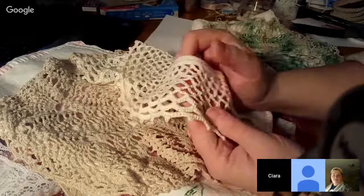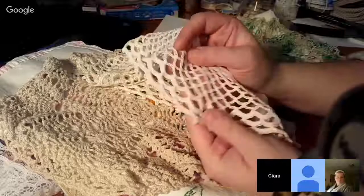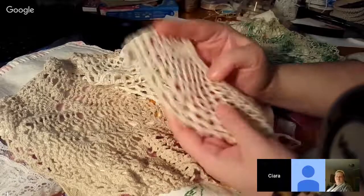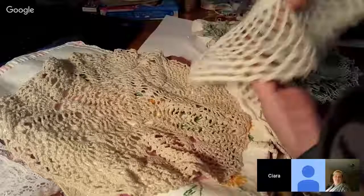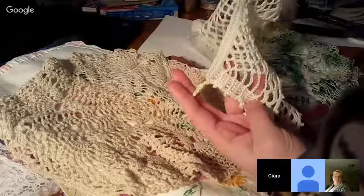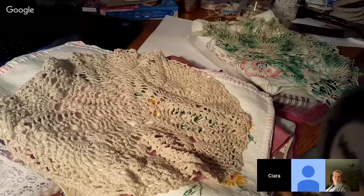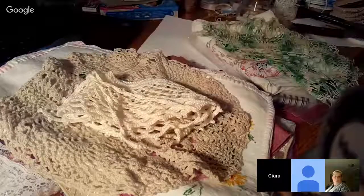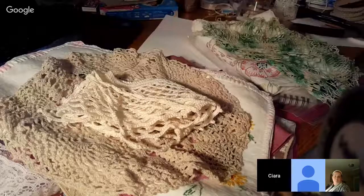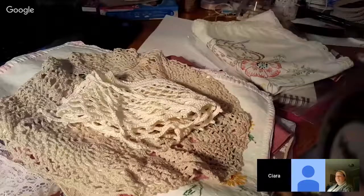I'm not sure if they're morning glories, to tell you the truth. I'm not good with flowers. But yeah, so this collar is in excellent condition. And I love how back in the day women used to just crochet these collars and then wear them with whatever blouse they wanted to. I love how they did that. And because then this clothing really looks so simple.